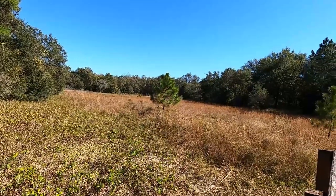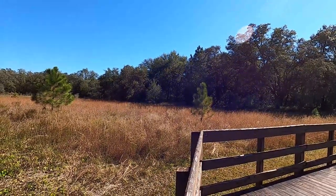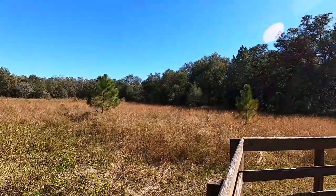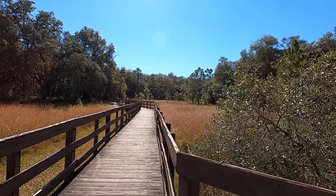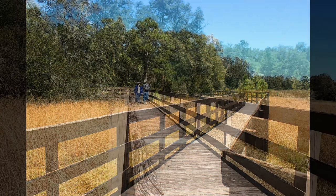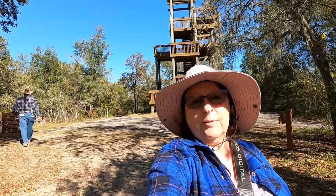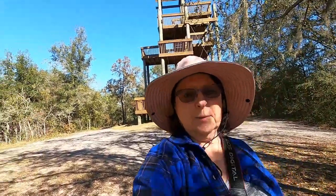I imagine when it's wet season that this is all full of water. Probably first thing in the morning or late in the evening, you're liable to catch a deer grazing at the edge of this. Observation tower, and we're gonna go up there and see what we can see.